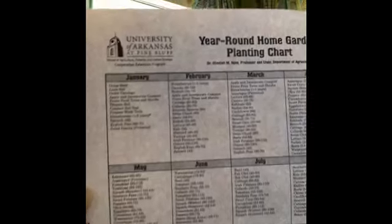And one of the best ways to do that, especially here in Arkansas where I am, is to use your resources such as your extension office. So at our extension office here, they give us for free on the University of Arkansas extension website, this year-round garden calendar guide. So let me zoom in on that.